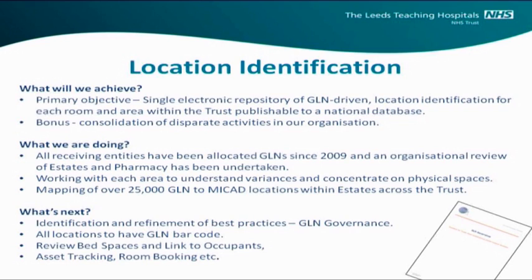Okay, so the first one, the place. Now this one is a little bit of a Cinderella. Who's really concerned with global location numbers? I was just talking to two guys from Norway who were very, very interested in global location numbers.